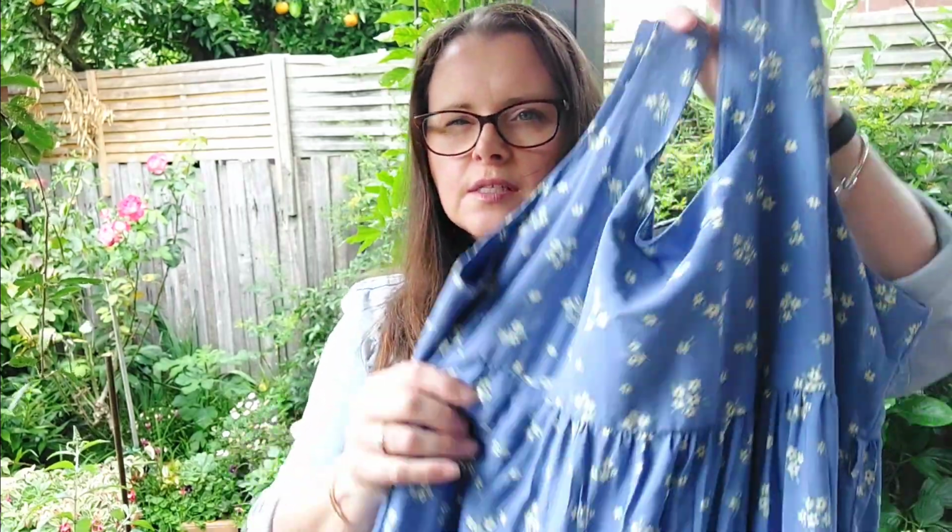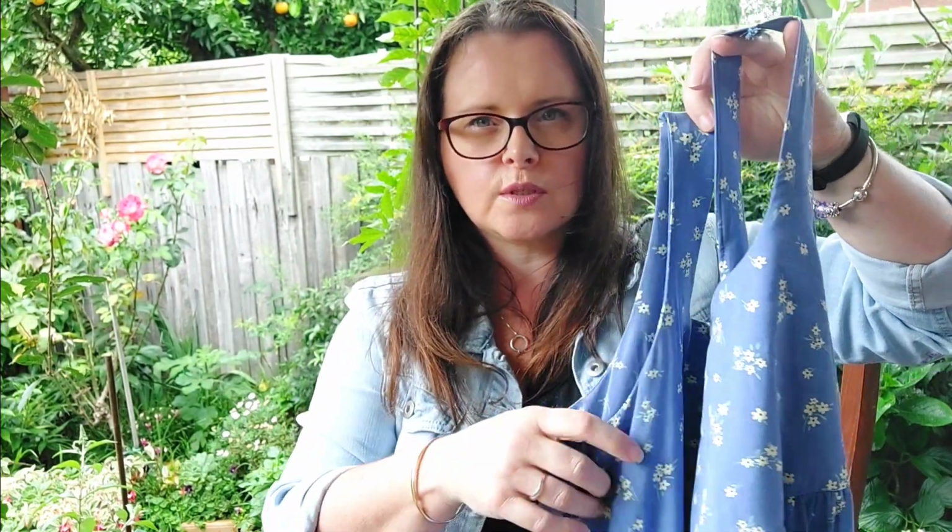I had a few challenges with this one. I did do a muslin of the bodice and it came up okay. I wasn't quite sure how the tiers would go, because there's quite a bit of fabric here. I thought they would pull it down more, but they didn't pull it down as much as I thought. So this part here, the end of the bodice, I'm just going to hold everything. It sits a bit higher than what it should be.